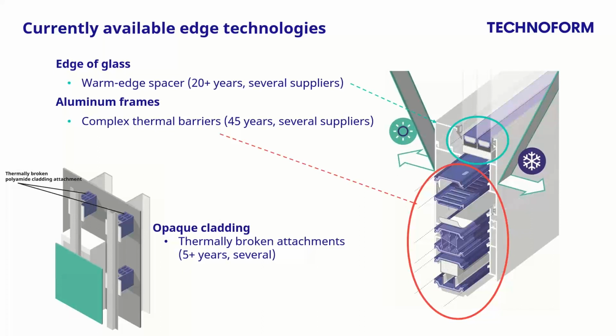Typically, they address one of the weakest links thermally in the window system. As I said, there are many available with long track records. When we look at aluminum frames, it's key to create a thermal barrier between the inside and outside to prevent conduction there. If you don't do that, you'll have a superhighway of heat going from inside to outside and vice versa. So complex polyamide thermal barriers have been used for 45 years and have developed in complexity and performance during that time.